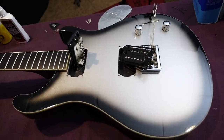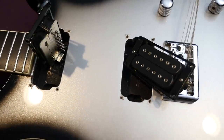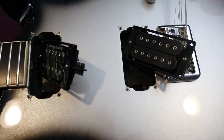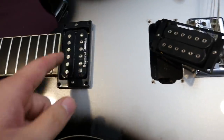Originally, this would have just had PRS designed treble bass pickups. I bet those things are probably worth, what, 30, 40 bucks on the used market. This set, it's probably worth at least around 100 bucks, maybe a little bit more together. So it's an upgrade in my opinion, even though they're kind of in weird positions.